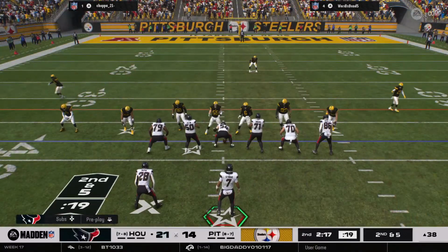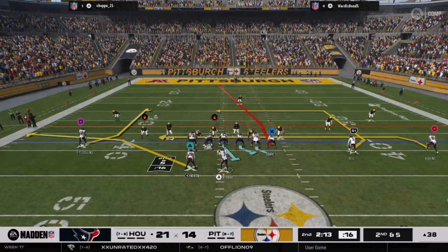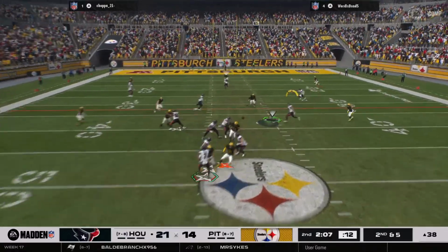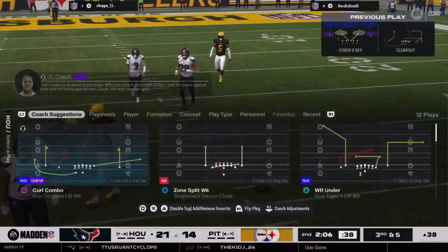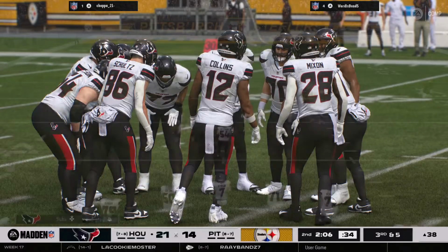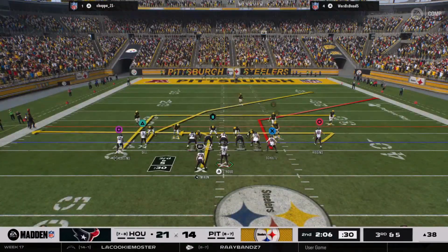From the 38 now, here's 2nd and 5. Now, Stroud. Incomplete. Good job. Textbook there, separating the man from the ball, and it'll bring up 3rd down. 5 yards to go.